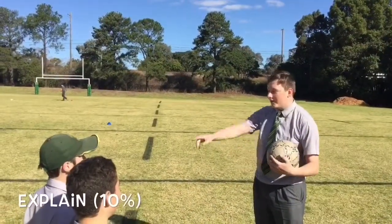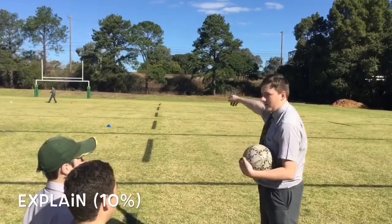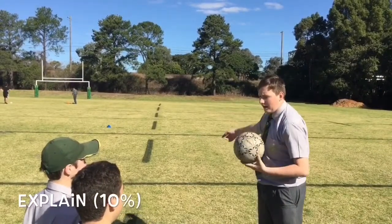The explanation should also take no more than 10% of the training session. It is important to keep it short and concise as to not lose the player's attention. It needs to be to the point and explain what's happening and how to do it.